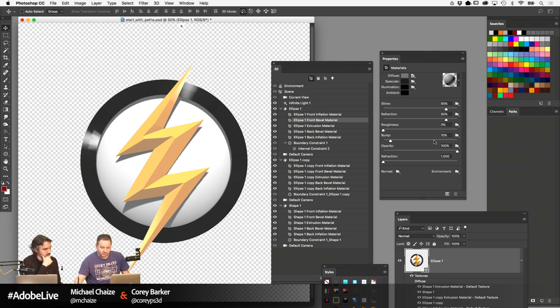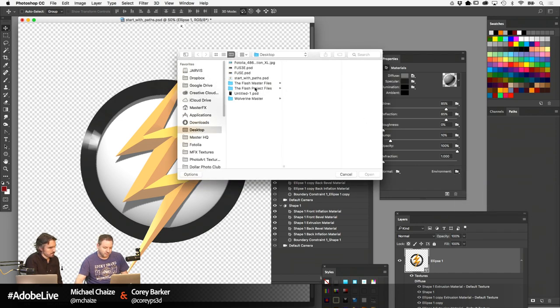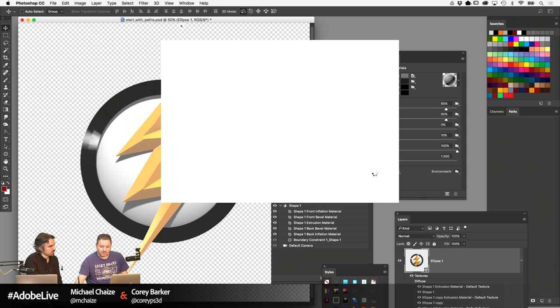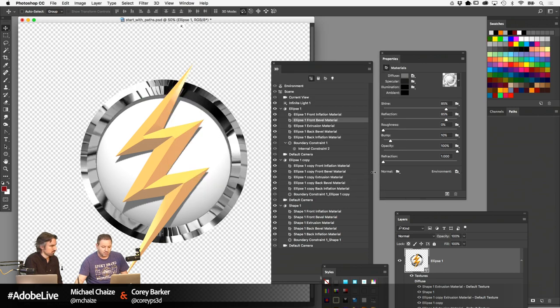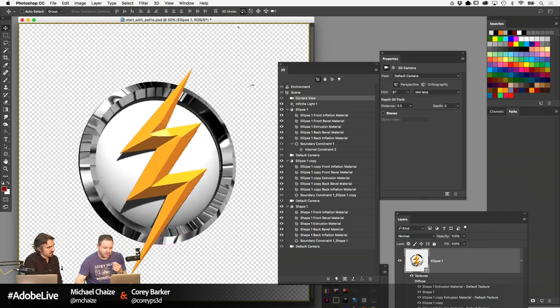To do that, you have the front bevel selected here. Now in the properties panel, where you've got the shine and reflection and such, further down you're going to see an environment property. So let's take that and choose load texture, and I'm going to locate the file. And Angelo is asking, can you import a global IBL image? Yeah, IBL can be any image, any photo like that. So now I've imported that chrome element. Now you can see that it's applied. And if I grab current view and rotate it around, you can see that the light is dancing around it.